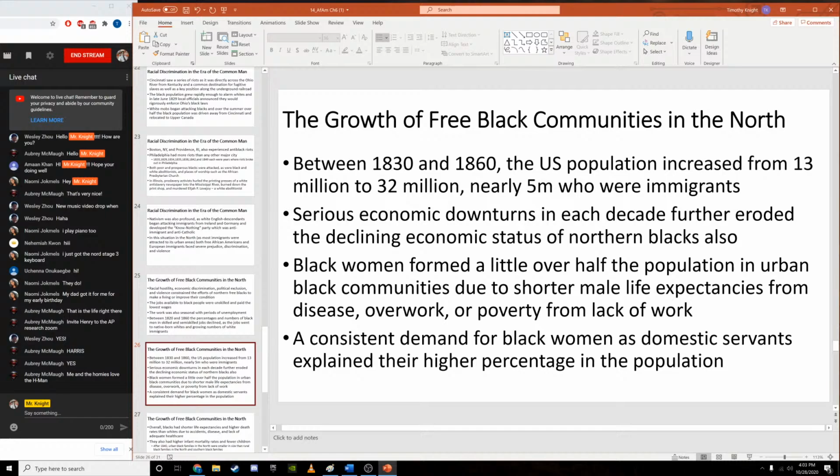it further eroded the declining economic status of Northern blacks as well. Now, black women formed a little over half of the population of black communities due to shorter male life expectancies, thanks to things like disease, overwork, or even just poverty from a lack of work.